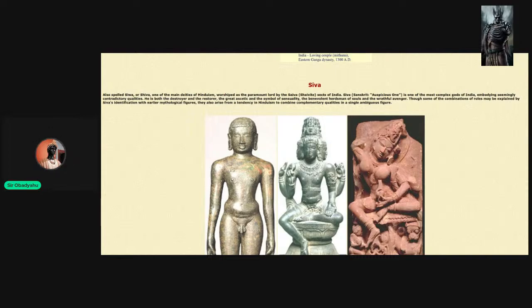Though some of the combination of roles may be explained by Shiva's identification with earlier mythological figures, they also arise from tendencies in Hinduism to combine complementary qualities in a single ambiguous figure.